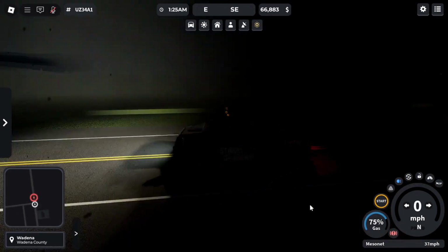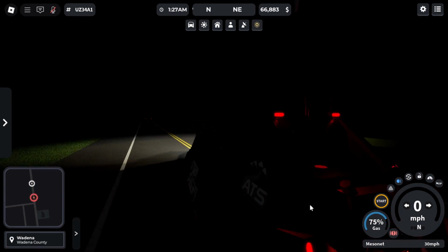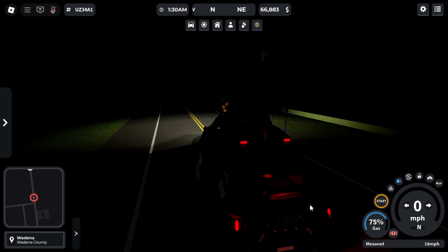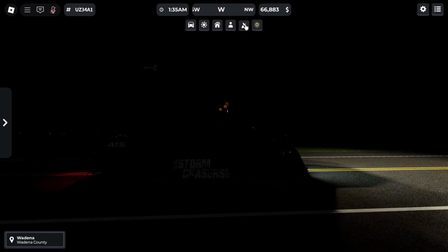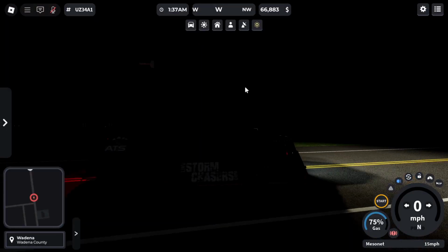Oh, got hit by debris. Excuse me. He's a dead man. Drive in there, parking brake on. Booyah. Go and drop it down. Dang. Of course it weakened right on top of it. I knew that was going to happen though. That's why I was driving right in there. I just had this feeling for the storms, unlike some people. Let me undeploy.